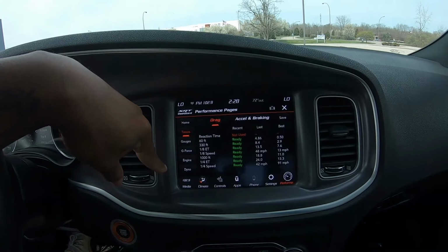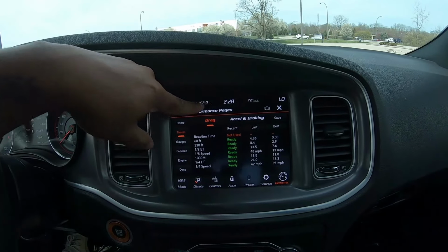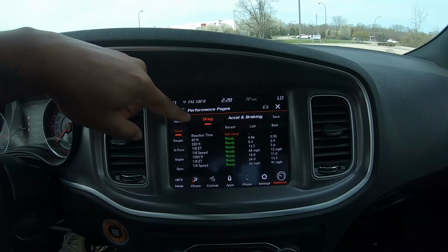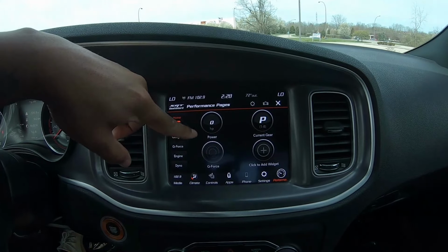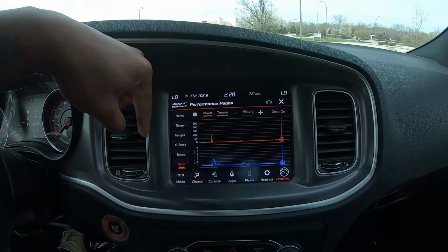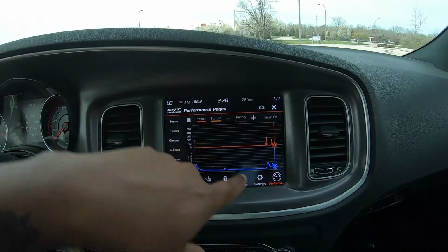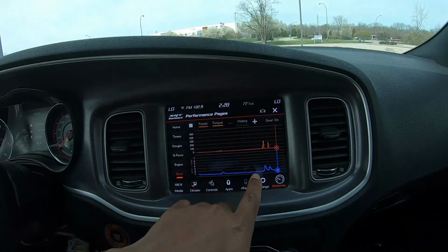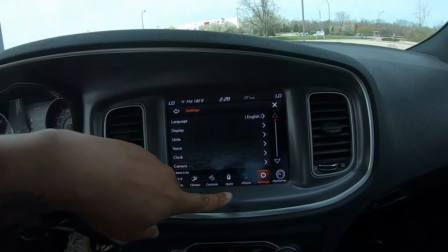You've got timers built in here as well. It looks like no one's really used these recently. Interesting. Horsepower, all that, G-forces. You got a built-in dyno, so that's pretty nice. Have to try that out, see what that's all about. You can take screenshots and upload them to wherever you need, or put them on a little SD card.